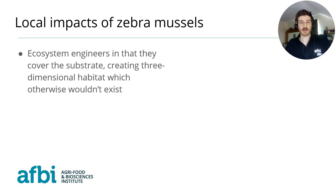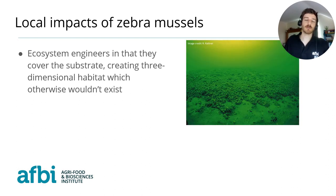So zebra mussels are ecosystem engineers in that they cover the sediment, they settle onto the substrate, rocks or what have you, and create a three-dimensional habitat that would otherwise not exist without them being there. And as much as I'd love to go on about how terrible zebra mussels are, and they are, don't get me wrong, they've actually been recorded to have a positive impact on epifaunal invertebrates. Here's a great picture, and this is from, I believe, Lake Erie in the Great Lakes in America. As you can see, this is the bottom of the lake, and it's completely covered by this mat of zebra mussels. And that is the three-dimensional habitat that I'm talking about that wouldn't otherwise exist without them.